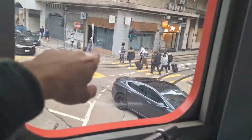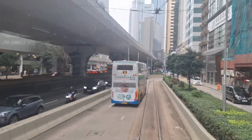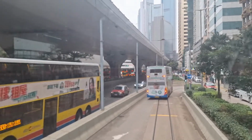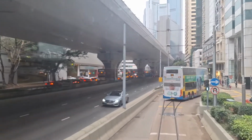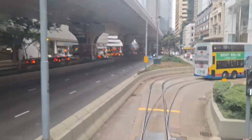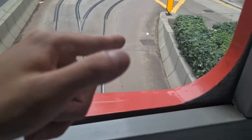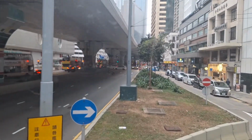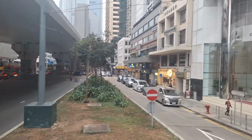Now that's the track for Kennedy Town bound over there. And that's the track for the Western Market terminating one that goes back the other way and comes back out here. But we're gonna skip the Western Market terminus, unfortunately. But I'm gonna shoot through just to show you guys. And also there's one track here that branches off. That one's for going to terminate at Western Market, while the track we're on will continue eastbound.